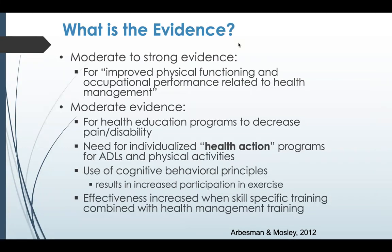Moderate evidence was found for health education programs that reduced pain and increased physical activity, and that individualized health action plans improving activities of daily living and participation and physical activities. The evidence that self-management programs results in a decrease in pain and disability, and that incorporating cognitive behavioral principles into physical activity improves long-term participation in exercise was also moderate. Although the evidence for skill-specific training in isolation is limited, effectiveness increases when skill-specific training is combined with health management programs.